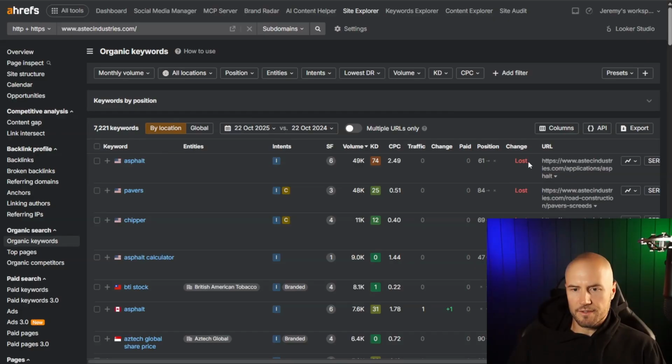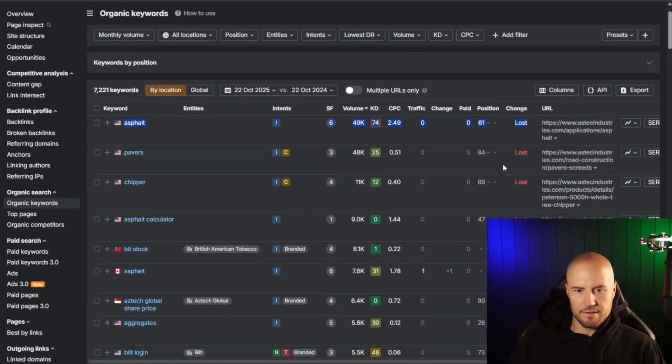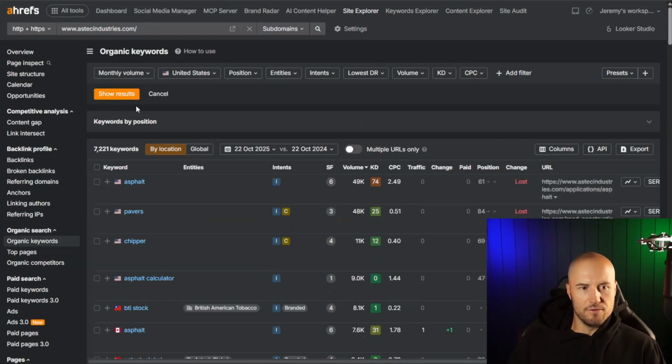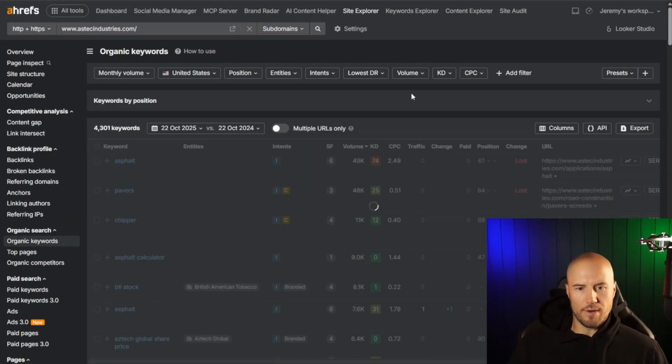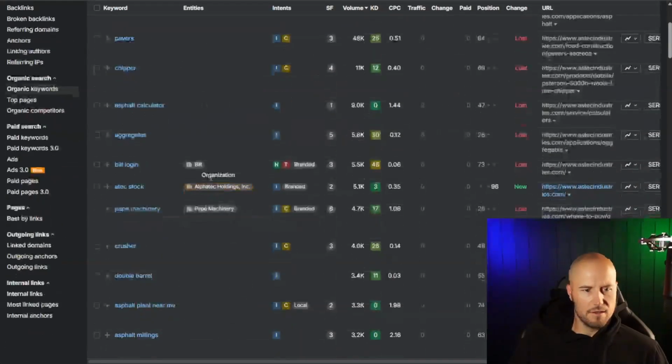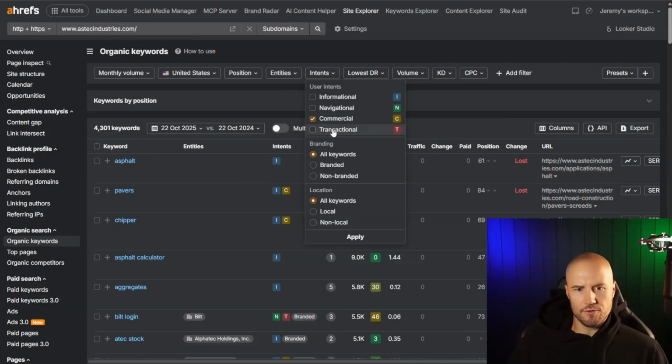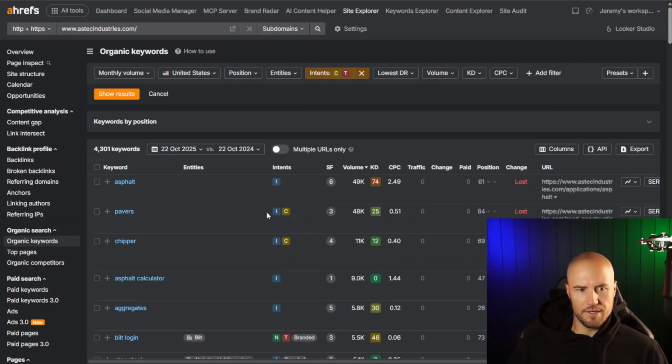It looks like they lost some broad for asphalt, pavers, chipper. Again, those are not critical necessarily to focus on. Let's go to just look at US based, even though they probably are not just US based. And let's also look at commercial and transactional intent. See what's going on here with these.